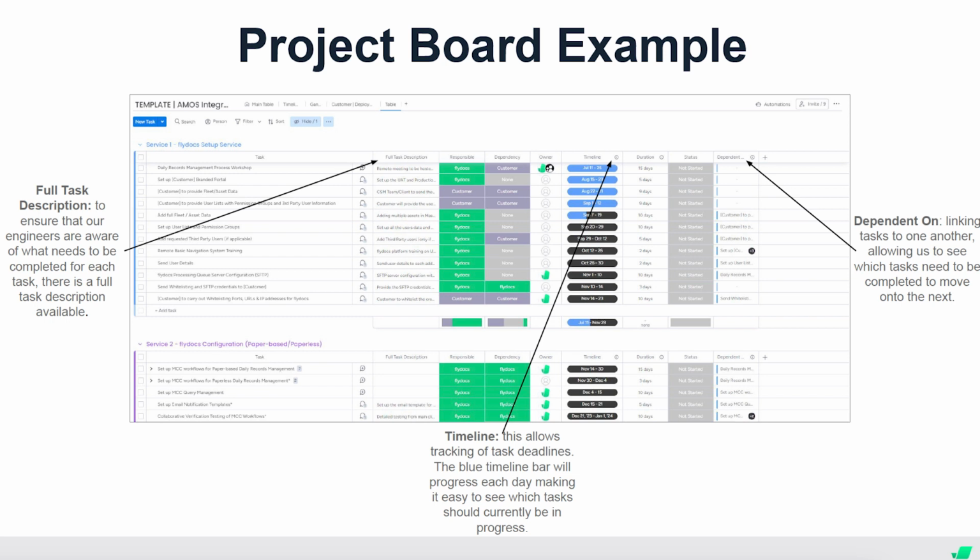Secondly, we've got the timeline. So it's a very basic feature, but extremely effective, especially with the blue bar that goes across. Because if you're just looking at your project boards from a glance, it's really easy to see what tasks should be currently worked on. And then you can marry that up with the status. And if the status isn't in progress, you can go back to the engineer and ask why not. It could just be that they've not updated it, which is where automation comes in.